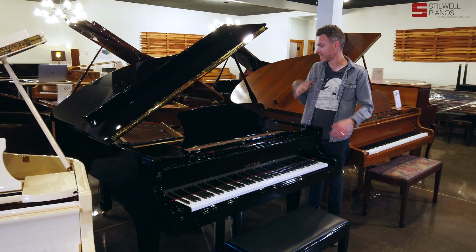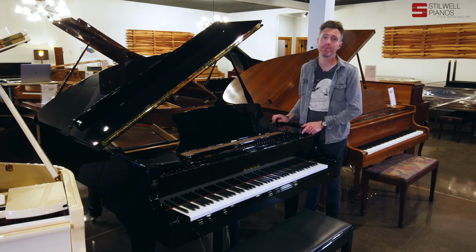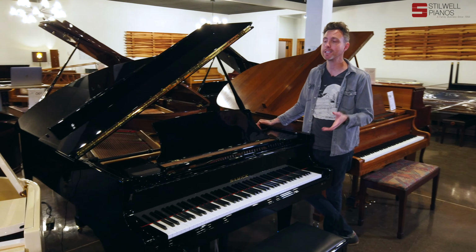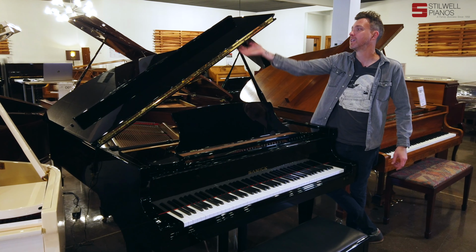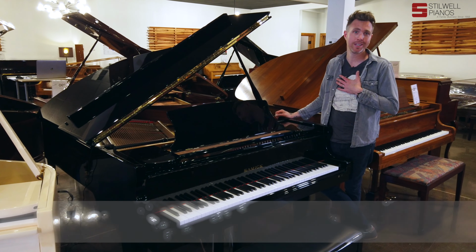So guys, this thing is a home run. If you want to get a grand piano without paying the grand piano sticker price, this thing is great. It is a great option for you, and all you got to do is kind of deal with these minor little cracks that yours truly didn't even notice.